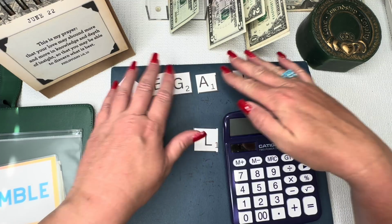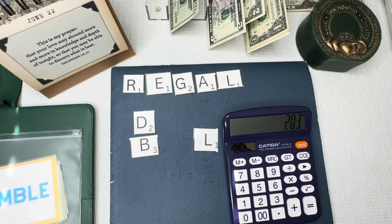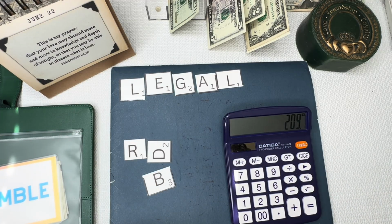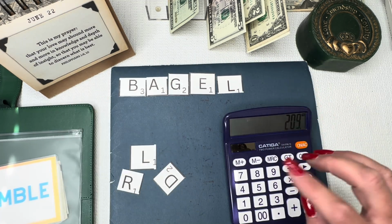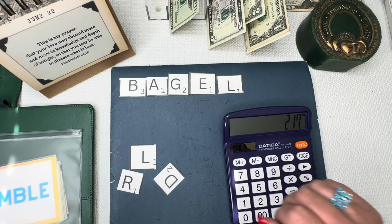And then we have Regal, 4, 5, 6 for Regal. Regal is from Karen Klepsch. And then Legal, 2, 4, 6 for Legal. Legal is from Budget with Jenny. And then we have Bagel, 5, 6, 7, 8 for Bagel. Bagel is from Karen at Let It Be Budgets.